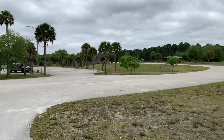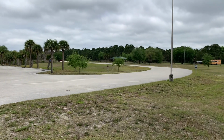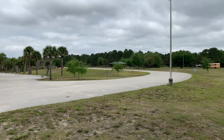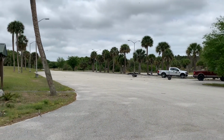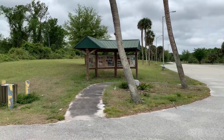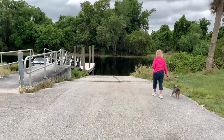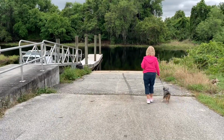And this makes a big loop. On the other side there's some picnic pavilions and picnic tables, and there's a restroom facility over there as well. Very large parking lot. And they actually have two boat ramps. Off to the left, somebody's putting their boat in.